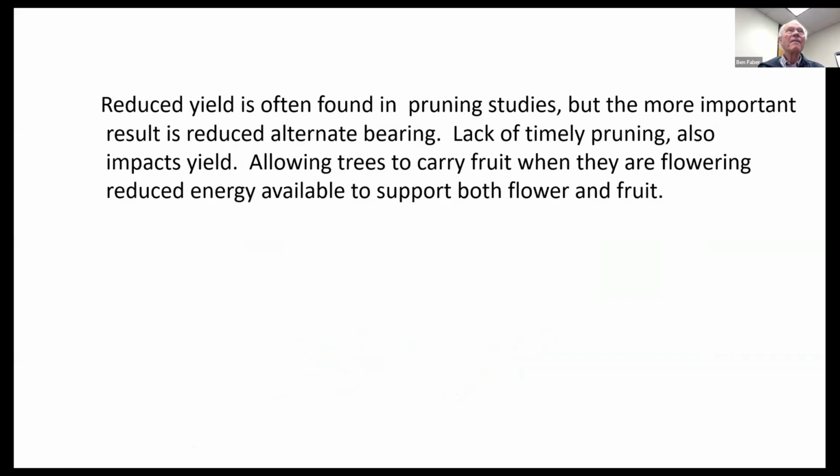So whenever you prune, you are going to reduce something. And if you don't do something, you're going to reduce yield in the future. And if you don't do pruning, you're going to encourage alternate bearing. So lack of pruning is going to impact yield in the long term.